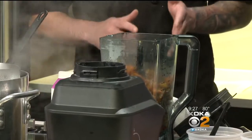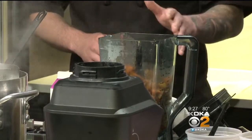Okay, so I saw you take some of this stuff out of the oven. What did you have on the sheet pan? So I had roasted vegetables. So roasted butternut squash, red pepper, garlic, onion. Real simple to do. Just chop it up, throw it in the oven, and then you can just throw everything into the blender.